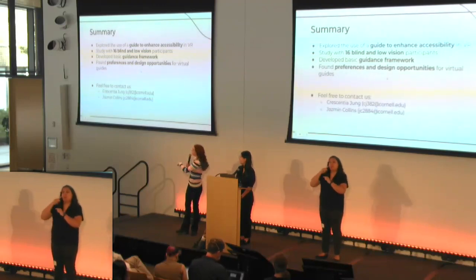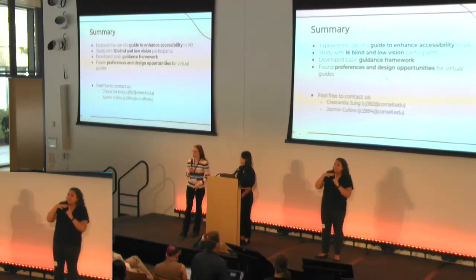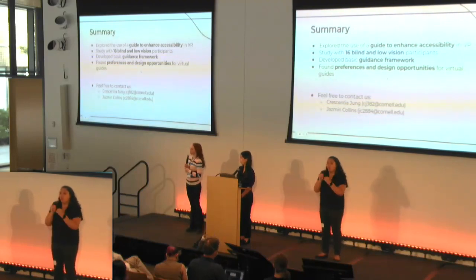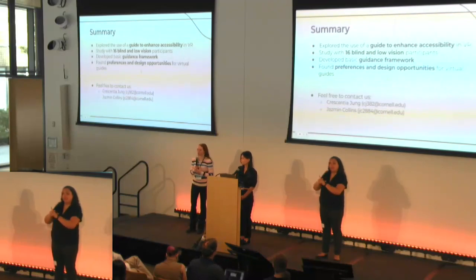But in this virtual environment, we had put those additional tasks of understanding the space, understanding its content, exploring it and finding objects. So there was a lot more of a need, probably just by this study's nature, to have some visual interpreting work done that they wouldn't normally assign to a guide in the physical world.